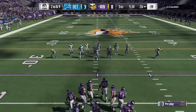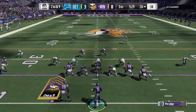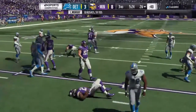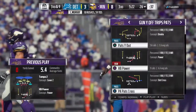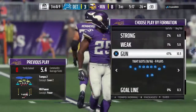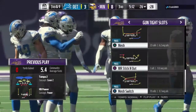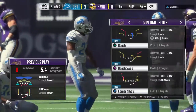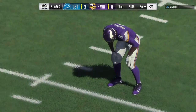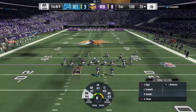See if they stay on the ground for second down. They go with Murray again, and he is going to be knocked flat on his back. Oh, a big hit. No gain on the play there, so that doesn't help. Now they're looking up at a 3rd and 9 situation. The Vikings on 3rd down. Just 1 for 5 to this point. This is 3rd and 9.